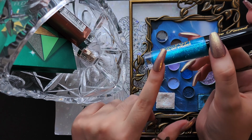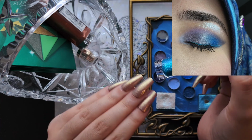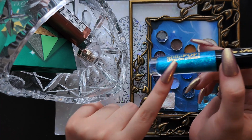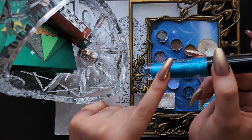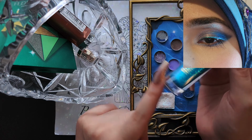And I also found out that I had a full blue eyeshadow look, a deep ocean kind of vibe, and I had this on, and I noticed that even though in the tube it just looks like a turquoise with a bit of gold sparkle, when I had it on the eyes, the outer edge looked like a deep bluey purple, and I just don't see that in the tube.